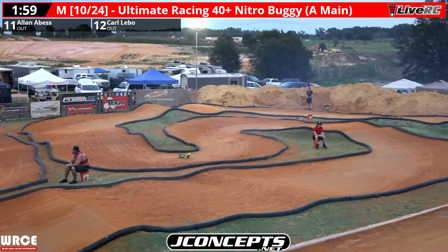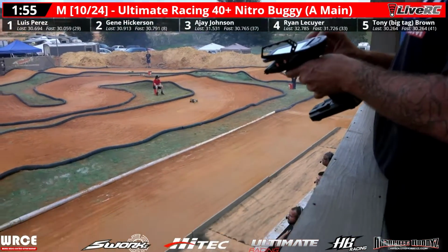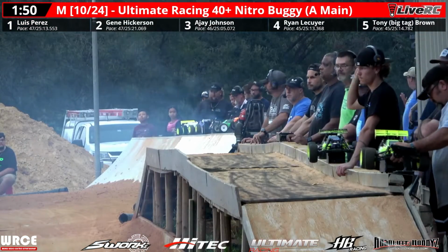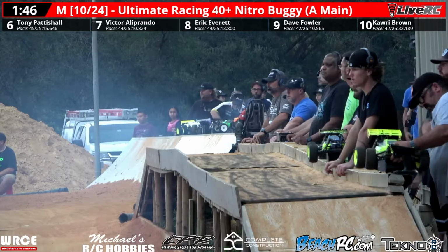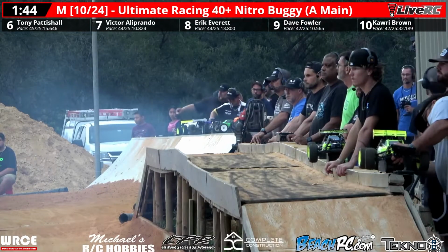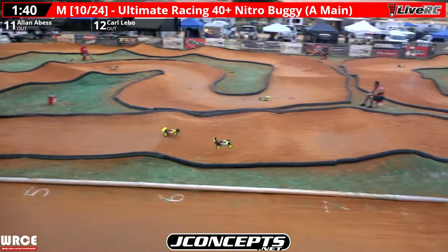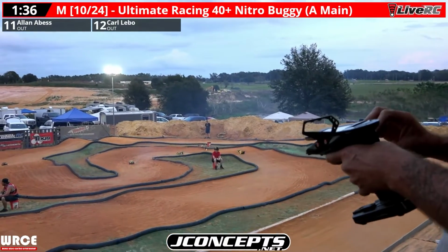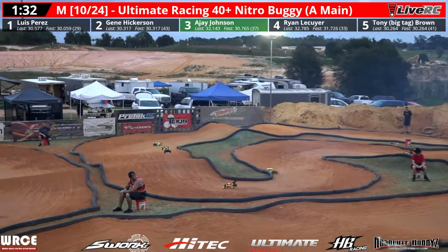Ryan in the 4. Tony Brown 1 second back in the 5. Pattishall 7/10 back in the 6. So battle for that final podium position between Ryan and Tony Pattishall. On to the Dragonback they go, with 1:30 to go. That's going to be the closest battle on the track. Got the leader right there with him.